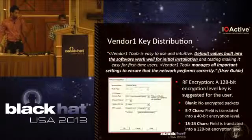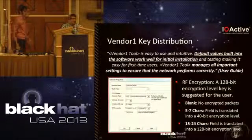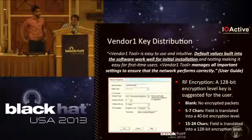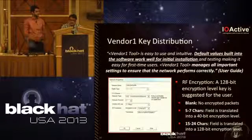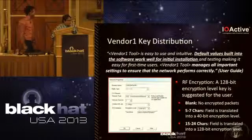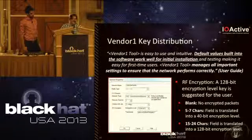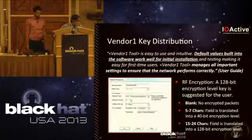This device comes with software for you to install and create a new wireless network. This software comes with a user guide, and the user guide states default values built into the software work well for initial installation. So, as you can see, there's a passphrase generated that will be used to generate the AES key for the secure communication.